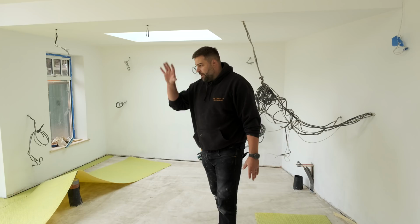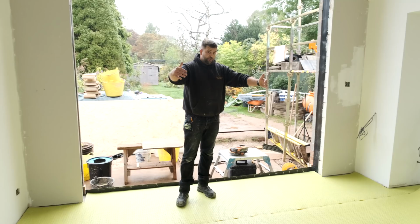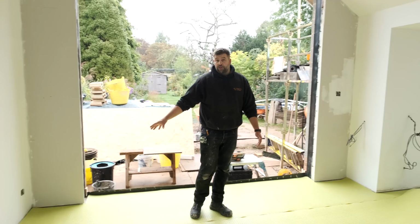Ditra matting from Schluter that I always use. These two are just loose at the minute, but as you've seen in previous videos that we've done, I like to loose cut quite a section first, then we start fitting with our wet mix. Again, we'll go through that one more time, just very quickly, just to refresh the mind of what we do and the coverage that we try to achieve on the back of this stuff.